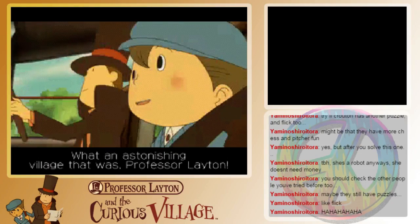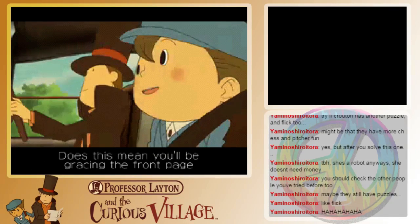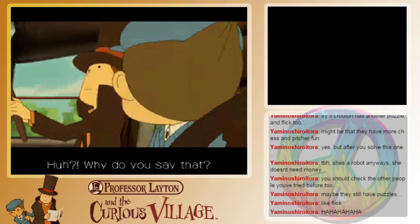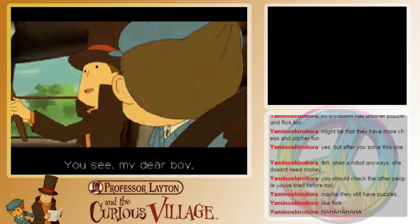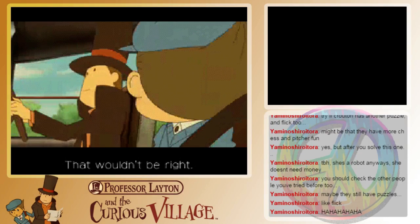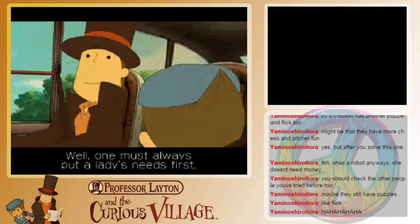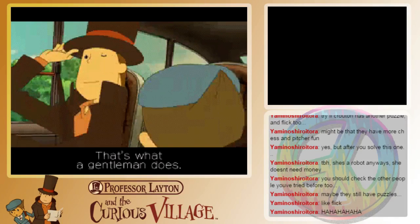What an astonishing village that was, Professor Layton. Does this mean you'll be gracing the front page of the London Times again sometime soon? No, Luke. Saint Mystere's secret must stay between us. Huh? Why do you say that? You see, my dear boy, we don't want people to make a spectacle of Flora. That wouldn't be right. Of course. Always thinking of others. Well, one must always put a lady's needs first. That's what a gentleman does.